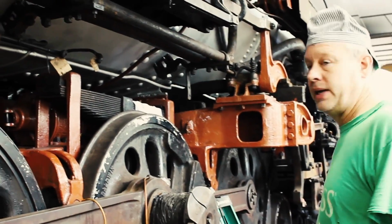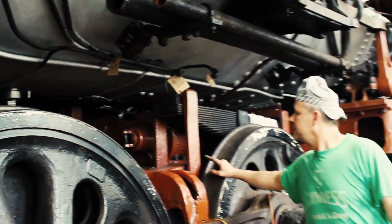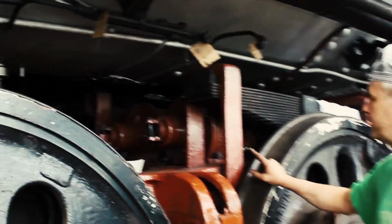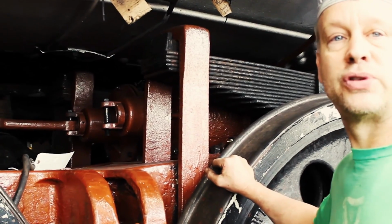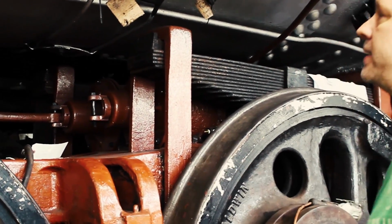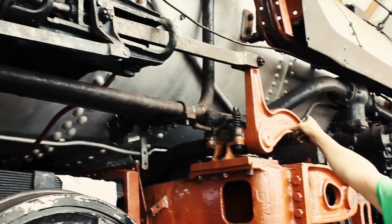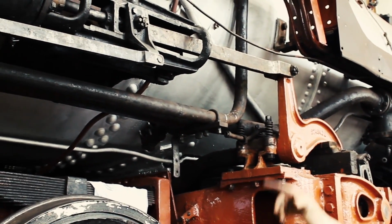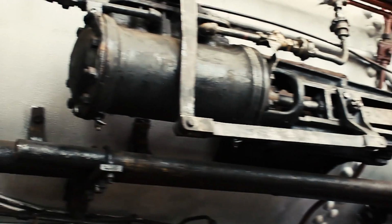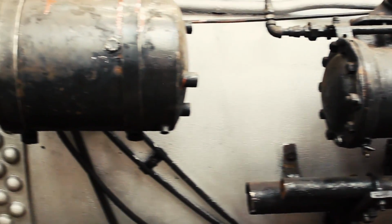The other thing that's happening here is the brakes. They're getting cleaned up. They're getting new gaskets. They're getting new love. Make sure that the bores are good and that the airlines are all cleaned out. This is the reversing, power reverse right here. That's how you get the locomotive to go forward or back. All the tanks basically have to come down, get checked.